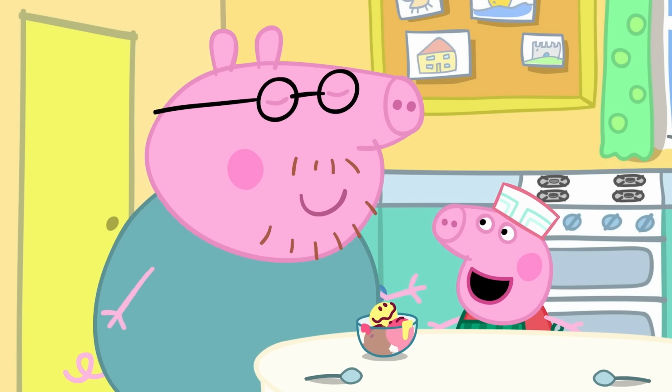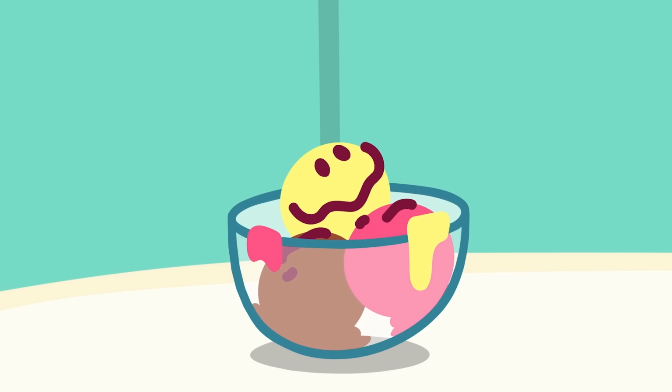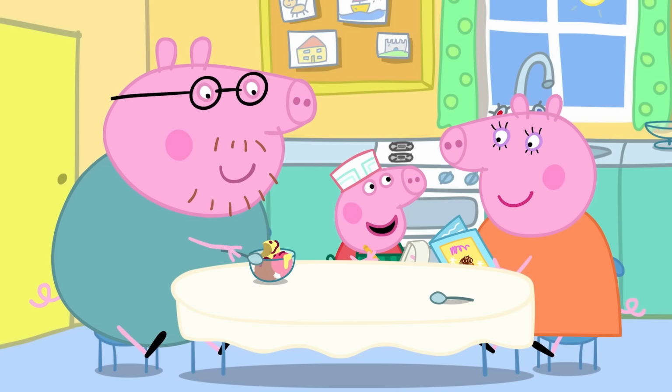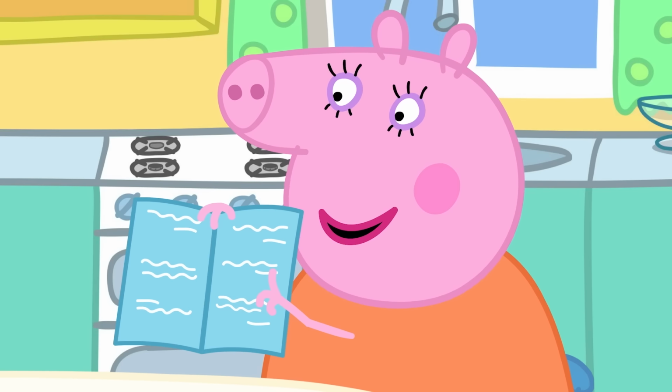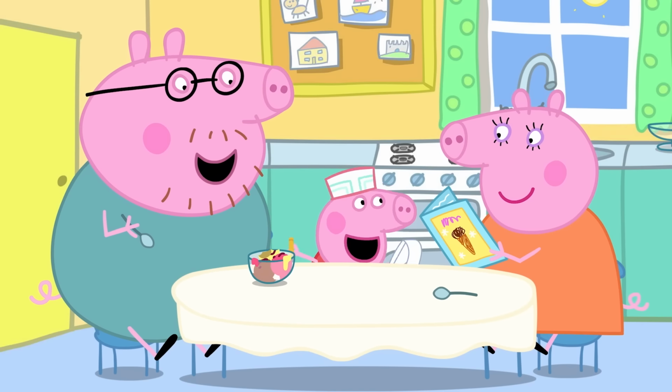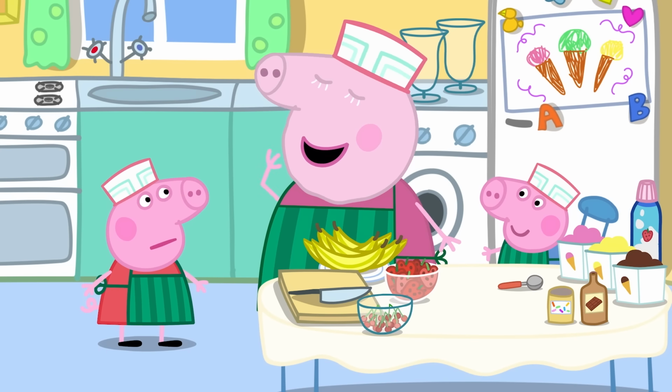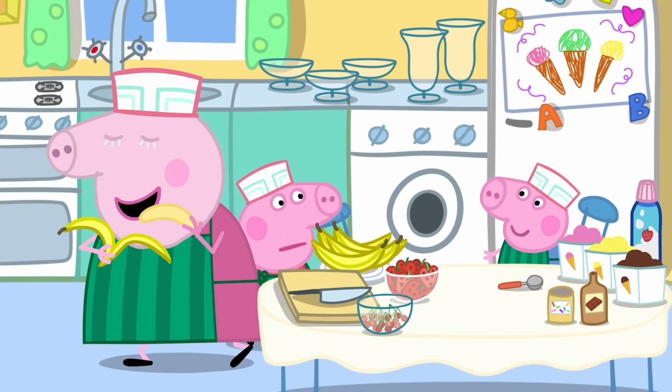Here you go, Mr. Daddy Pig. Oh, thank you. What would you like, Mrs. Mummy Pig? I'd like a banana split, please. Hooray! Ooh! What's a banana split, Granny? It's a type of dessert.